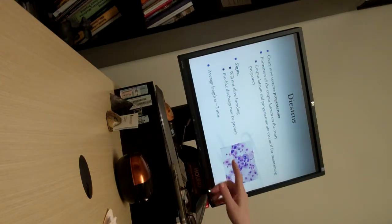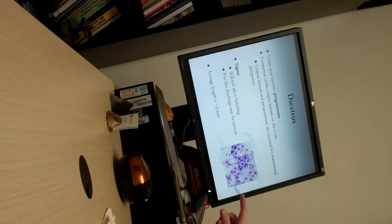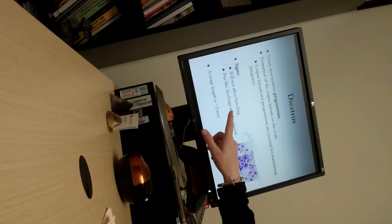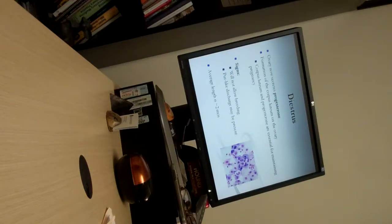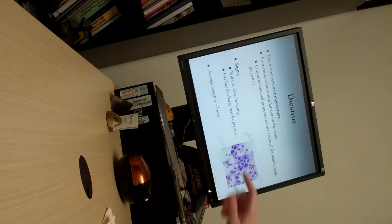Signs: she's no longer interested, and so if he tries to mount her, she is not going to be very compliant. She's going to be very aggressive. She says, I'm not interested. Pus may be present. Again, you may or may not see it because she is cleaning herself. On average, this is going to last a couple of months.